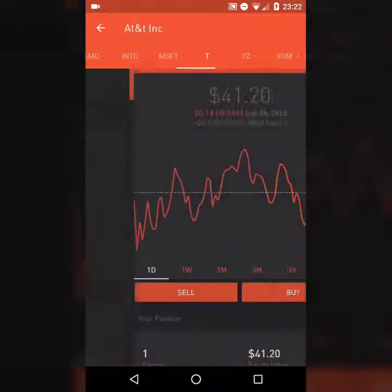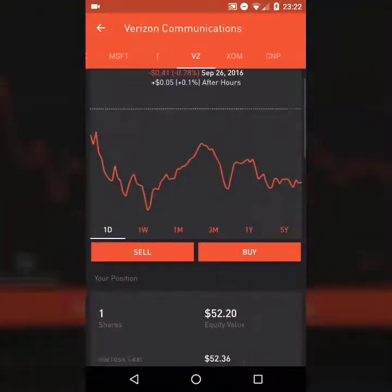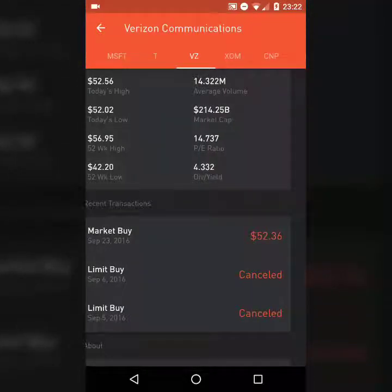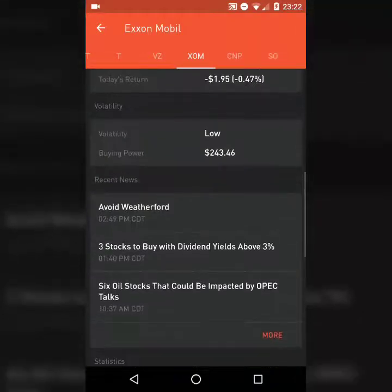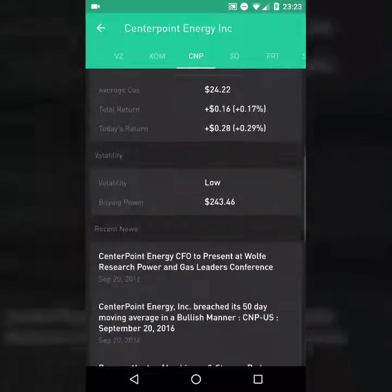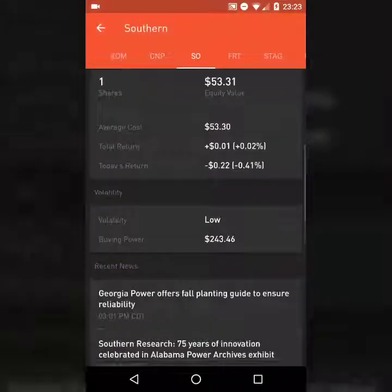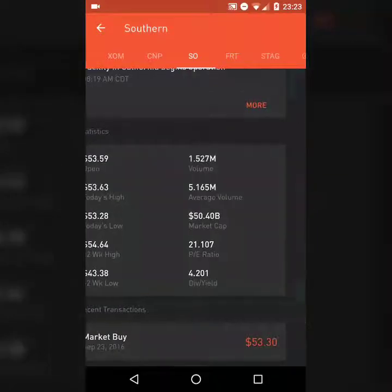For telecommunications here, I have a couple. AT&T, 4.6%. Verizon, 4.3%. For energy, I just have one stock here, ExxonMobil. This is oil, natural gas. Great dividend yield here at 3.6%. For utilities, I picked up a couple. CenterPoint Energy, good dividend yield here, 4.2%. And I have that against Southern, another great long-term dividend aristocrat, 4.2%.